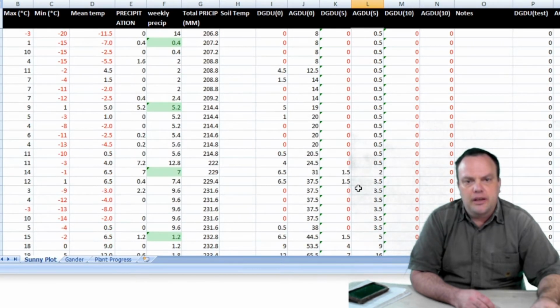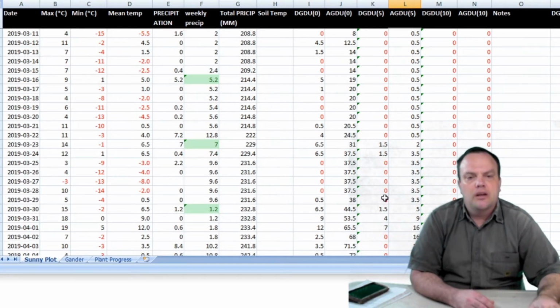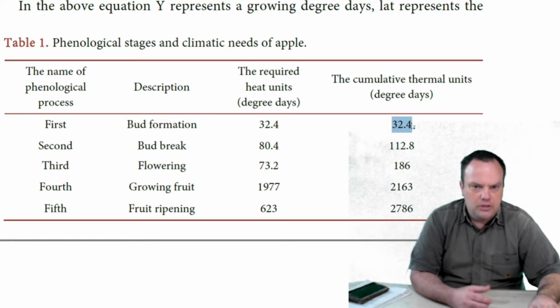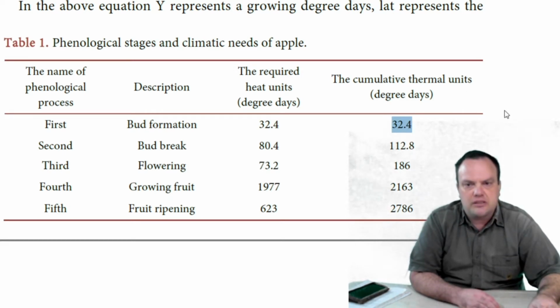And a couple there. We'll scroll down to where the temperatures are actually starting to warm up and everything is starting to melt. Which, if we look at our high temperatures and mean temperatures over here, things are starting to warm up around here. So we have about 3.5 GDUs by the time things are actually starting to warm up. So we'll add onto this 32.4, we'll add 3.5. So you've got just over 36.